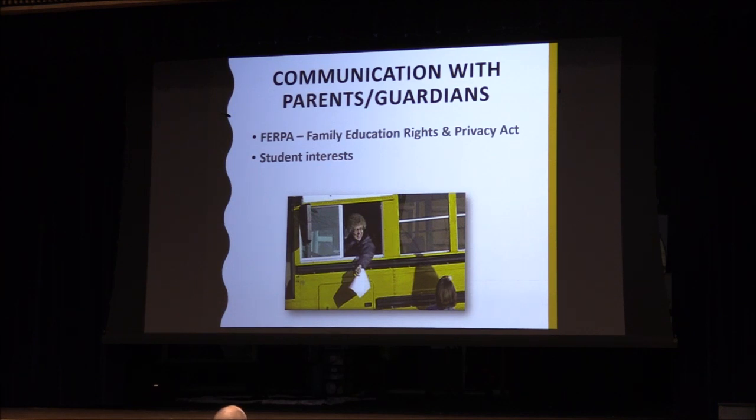So, communication with parents: there's FERPA, the Family Educational Rights and Privacy Act. It's for students' and parents' privacy. Transportation is a supported service, so we must know, but it has to be confidential. You need to keep your supervisor in the loop on anything that you have a concern about.